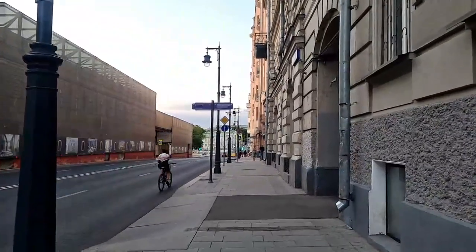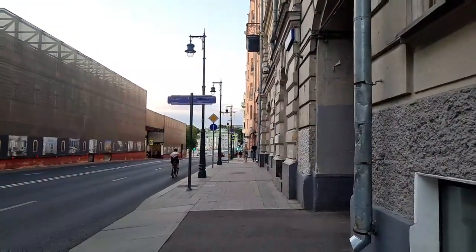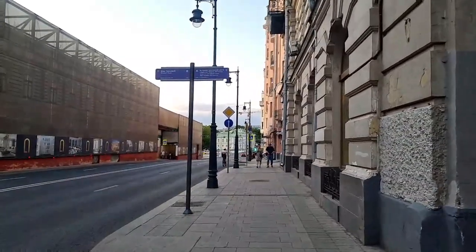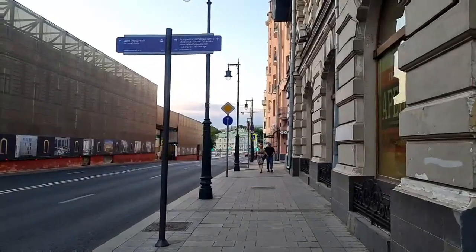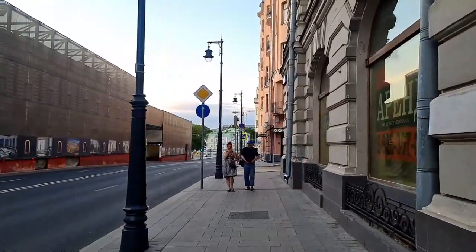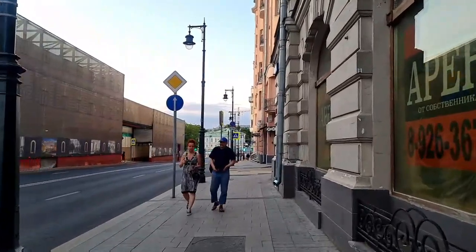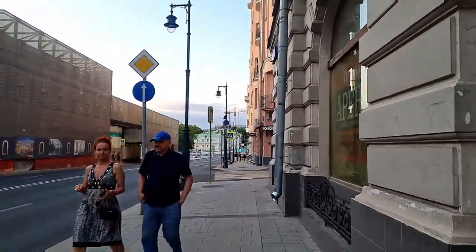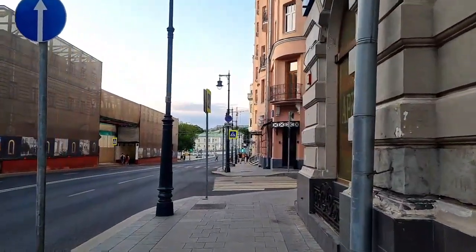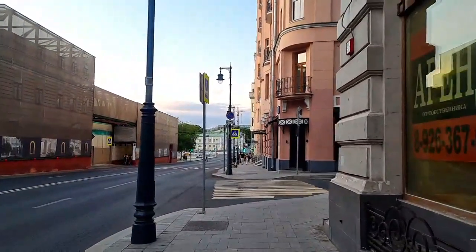That's one of the things that many tourists notice when they come to Moscow. And you can see it's very clean. We're in the city center. This is also one of the things that many tourists notice when I do virtual tours. So now I'm going to show you another interesting and special building from the beginning of the 20th century.